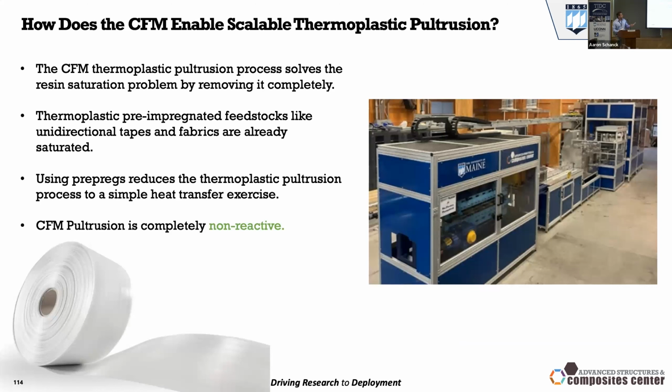So we had the problem of the resin saturation or resin wetting to overcome when we went out to design our machine, and we solved it by ignoring it. We took out the resin saturation step entirely and started with a totally different feedstock. We're not starting with dry fabric and liquid resin like in pultrusion. We're starting with a thermoplastic tape, you may call it. They call them thermoplastic tapes, unidirectional tapes, pre-preg fabrics.